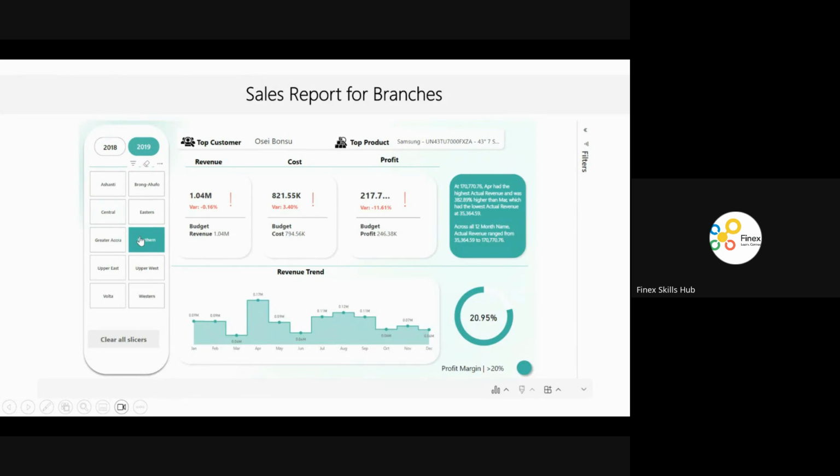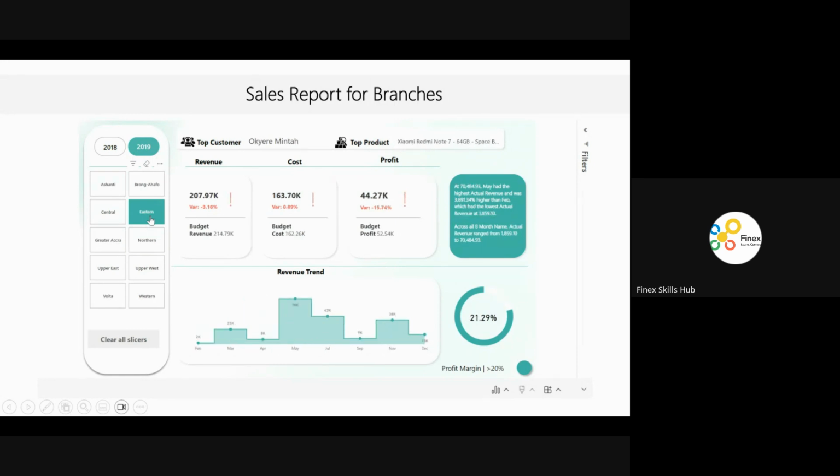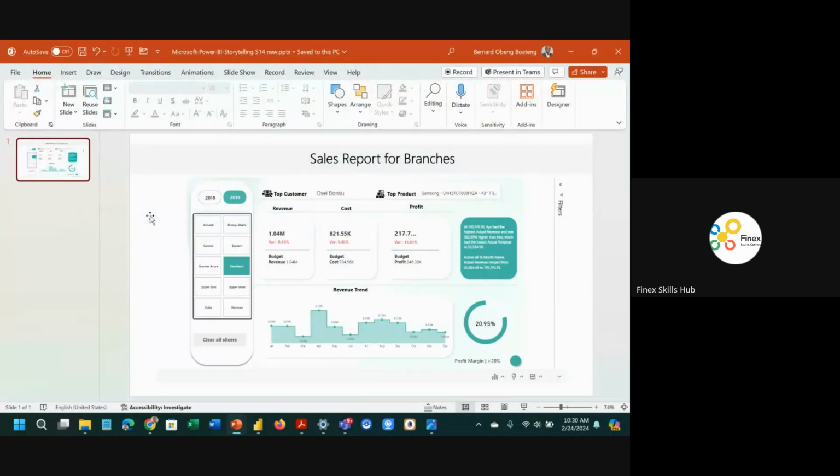Then in this AI age, you can even get a summary of the key performance of the region that you have selected. Okay, giving you some insight. So your top customer is here, your top product is here, and all these respond to the filter that you select. So if you're doing a presentation, instead of switching between a lot of slides and all those things, you can create that Power BI report, publish it to service.